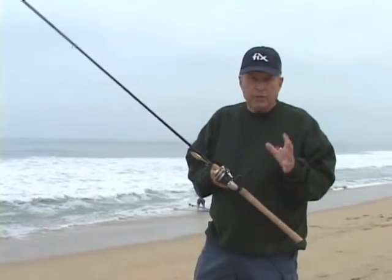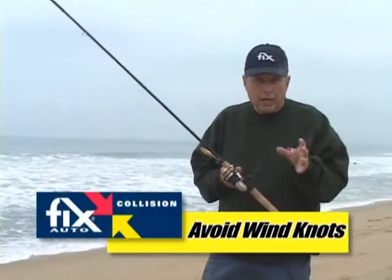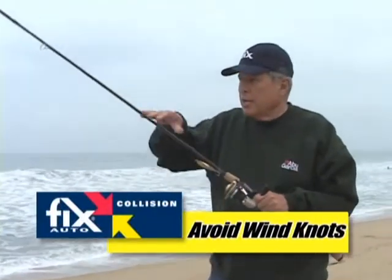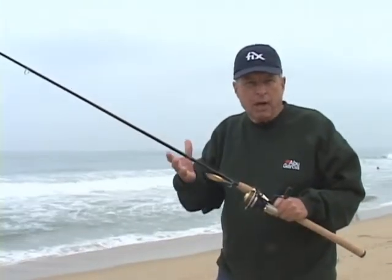Folks, one of the ways that you can actually fix your gear in advance while surf fishing is to avoid wind knots, those nasty little knots that you get with monofilament because of the wind and all the billowing in your line when you're casting out. You get these big bellies in the line.